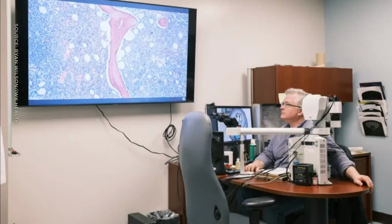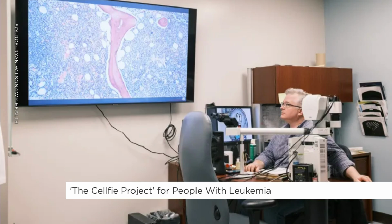A doctor in Nova Scotia is trying to ease the confusion that comes when receiving a cancer diagnosis. So rather than just telling patients about their leukemia diagnosis, the Cellfie Project, so C-E-L-L-F-I-E, lets patients see the changes happening in their cells before and after treatment. Leukemia is the most frequently diagnosed cancer in Canadian children.